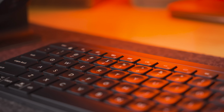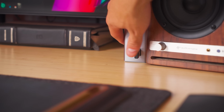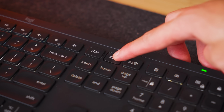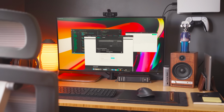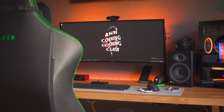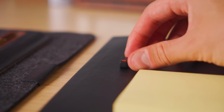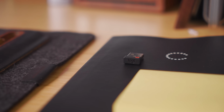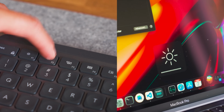Now the functionality of the MX Keys is absolutely fantastic. Whether you decide to use the integrated dongle to connect to your device or you use its 3-device Bluetooth connectivity, the end result is the same, unless you're rocking a computer that seems to be laggy after connecting multiple Bluetooth devices. From experience, I just recommend using the dongle. It's a lifesaver.